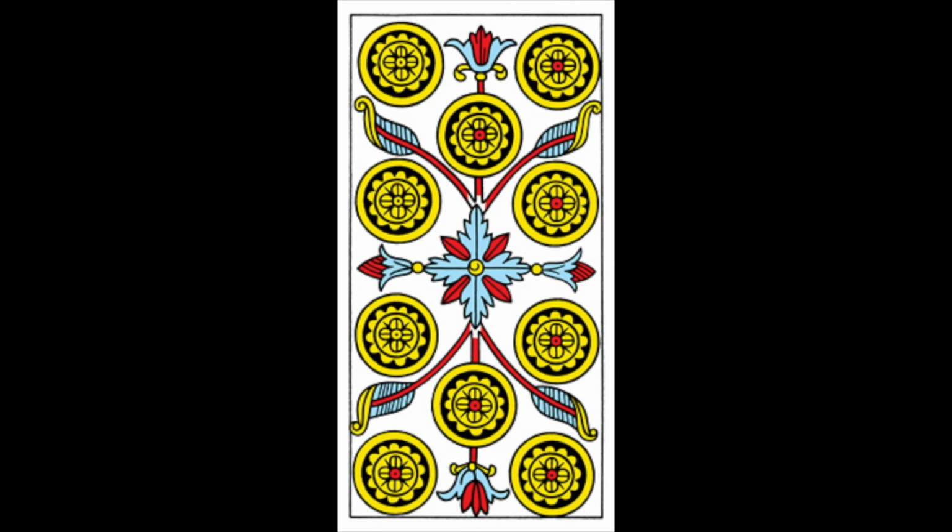Now the 10 of Coins is a beautiful card of prosperity. It's a financial happy outcome. It's your financial dreams coming true. And if it's not finances, it's some other kind of worldly asset or things in the physical world working out for you in such beautiful ways, well beyond what you were expecting. And it's a beautiful card filled with joy and happiness. And those are the pips.